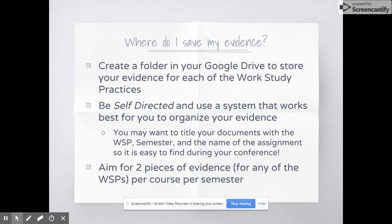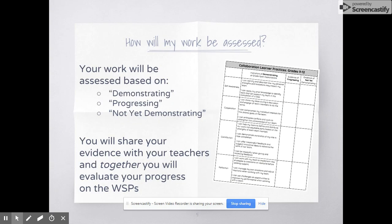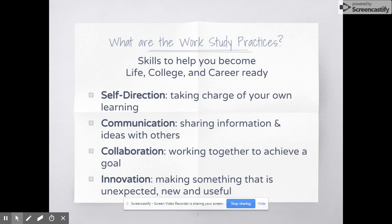For me as a teacher, if I'm evaluating someone's work study practices, I'm going to want you to have some sort of folder and some sort of organization system that helps you find what you're looking for fast, so you can present that evidence in a timely manner to me while we're sitting in our one-on-one conversation. We would encourage you to aim for 2 pieces of evidence for any of the work study practices per course. So we're going to be evaluating 3 of the work study practices this semester. We're going to be looking at self-direction, communication, and collaboration.